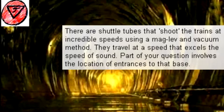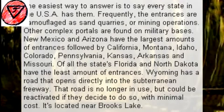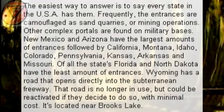Part of your question involves the location of entrances to that base. The easiest way to answer is to say every state in the USA has them. Frequently, the entrances are camouflaged as sand quarries or mining operations. Other complex portals are found on military bases. New Mexico and Arizona have the largest amounts of entrances, followed by California, Montana, Idaho, Colorado, Pennsylvania, Kansas, Arkansas and Missouri. Of all the states, Florida and North Dakota have the least amount of entrances. Wyoming has a road that opens directly into the subterranean freeway. That road is no longer in use, but could be reactivated if they decide to do so, with minimal cost. It's located near Brooks Lake.